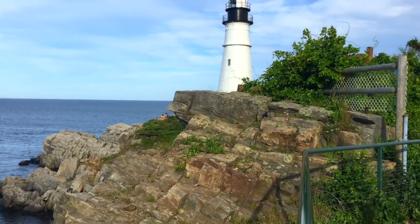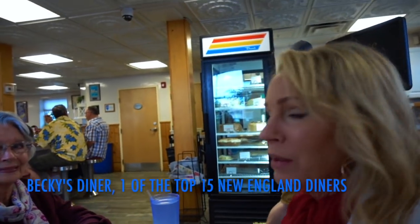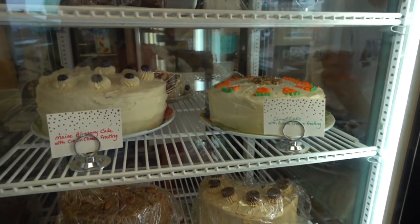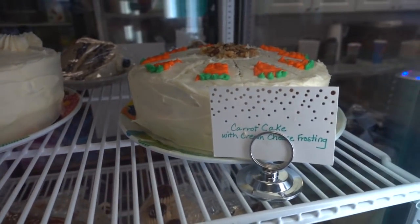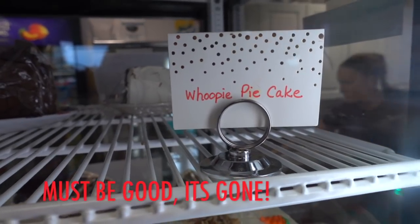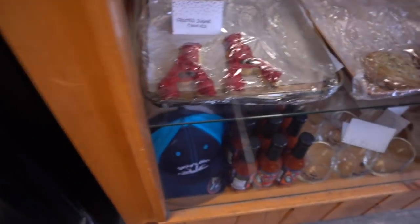So dramatic. Here we are, there's food, and we are inside Becky's Diner in Portland, Maine. My sister was telling me about this case that we have over here with Maine delights. You were saying you don't normally see a pastry case anymore. Yeah, that's only a local tradition. It's a local thing right here. This is the bakery case. Maine blueberry with cream cheese frosting. And this is a Maine thing also, the whoopie pie. Everything looks so delicious here.